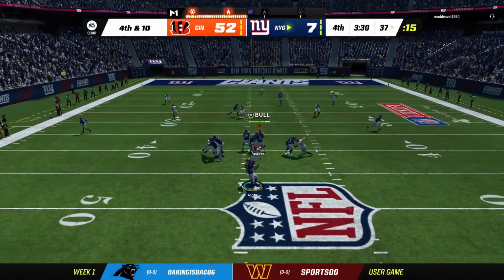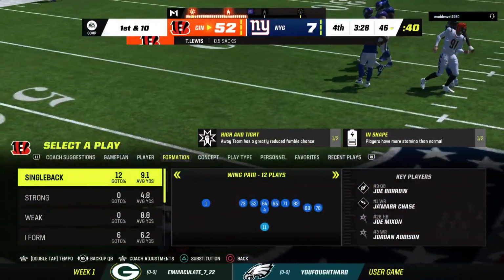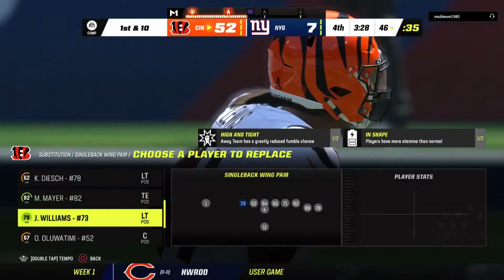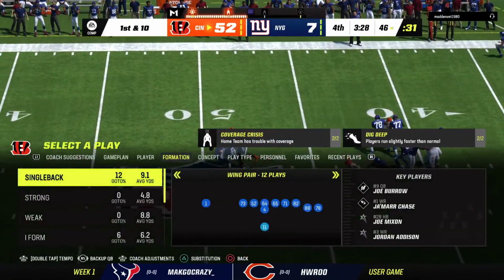Desperation time now. Here's Jones. And he's brought down. Can't do anything with a football. It's a sack and a turnover on downs. The Giants go on 4th but come up empty. And the Bengals will get the football back.